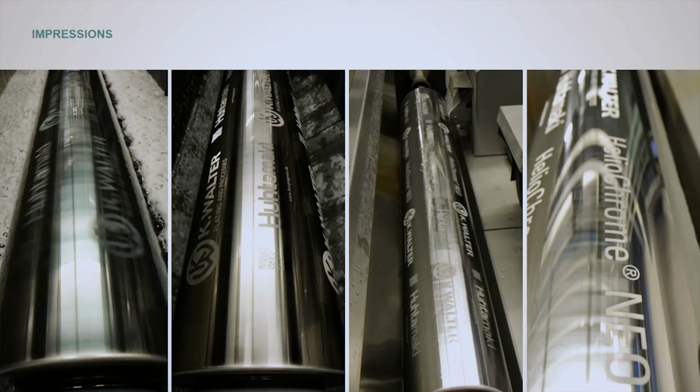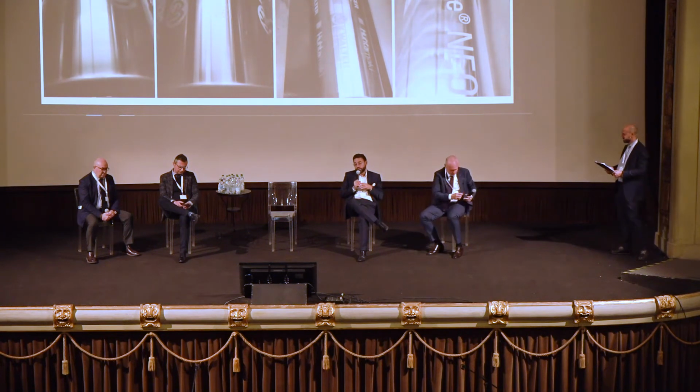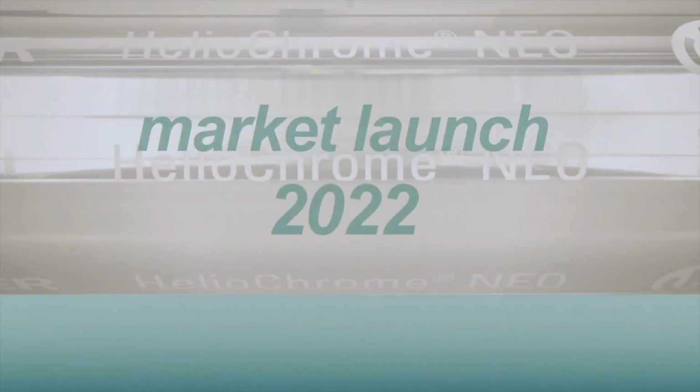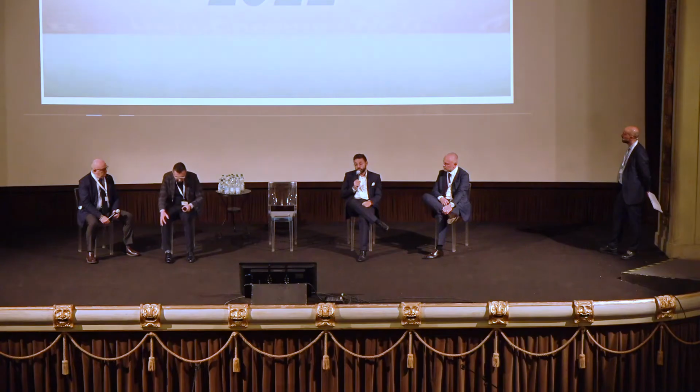We had a press run yesterday at Huhtamaki in Ronsburg for a specific dog food product, and we ran a secure and stable 500,000 meter print length with Heliochrome Neo. The pictures, from left to right: the left picture shows a cylinder during plating in the trivalent chrome electrolyte. The next picture is after plating. The third picture is a cylinder in a chrome polisher. Chrome polish is the same as you use today, simple paper polish. On the right-hand side, you see a shiny metal surface as you know it from Chrome 6, made in Chrome 3. The market launch for Heliochrome Neo is going to be Q2 2022.